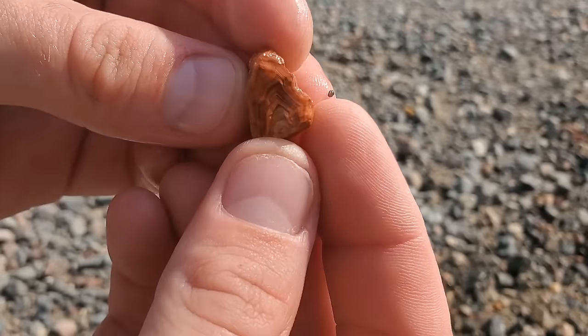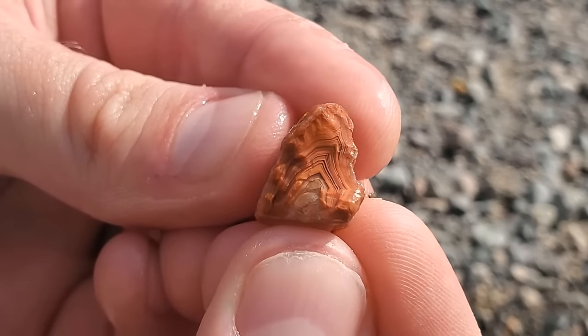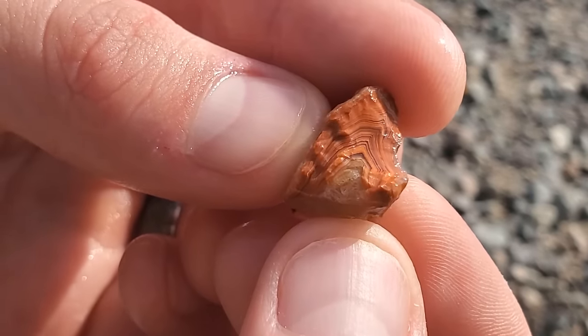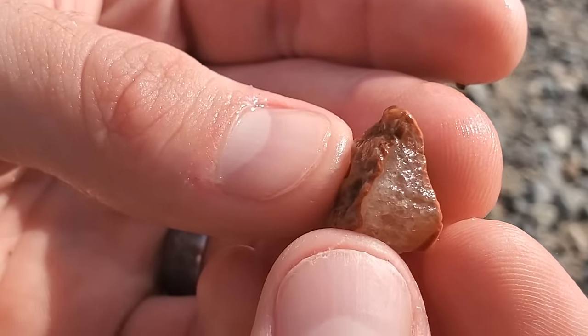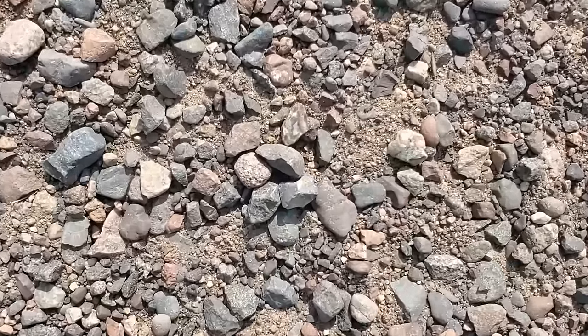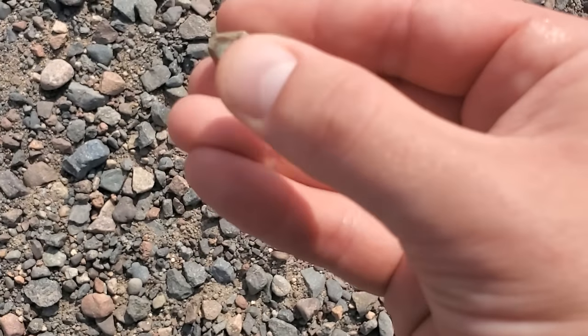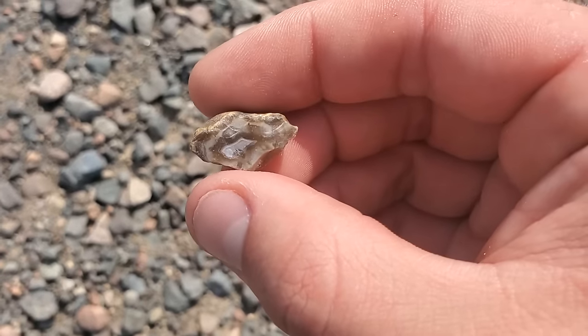Oh, wow. Look at the bands on that. How sweet is that? It's got quartz in there. Sweet. Got ourselves one right there. Fingers are still wet from the last find. Cute. So because this is more of a how-to find agates video, I'm not going to show you every single one we find. I'm going to hit the road a little bit more, and we'll show you what we find in just 10 minutes of walking this gravel road.